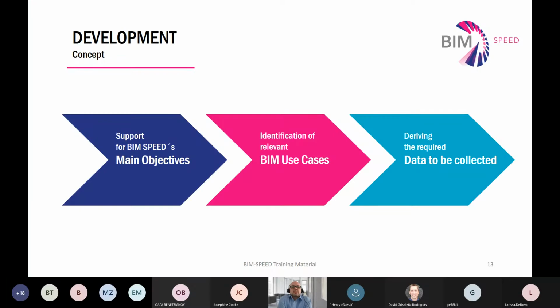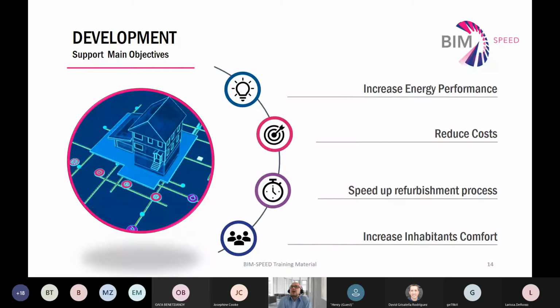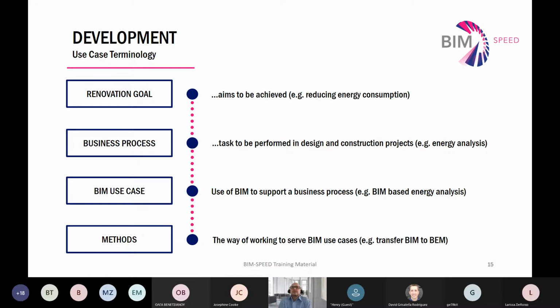As I mentioned before, we have several main objectives at Bim-Speed we are addressing, and starting from that, we would like to identify the relevant BIM use cases and finally derive the required data to be collected from those use cases. But first of all, we also have to talk about the terminology of a use case. We found that everybody is talking about use cases, but with slightly different understandings of what a use case is. So we started from scratch and jumped into the idea: what are the main objectives of Bim-Speed? To summarize, we would like to increase the energy performance, reduce costs, speed up refurbishment processes, and increase the inhabitants' comfort. These are the main objectives, and now the question is how to serve those objectives and find the right use cases.